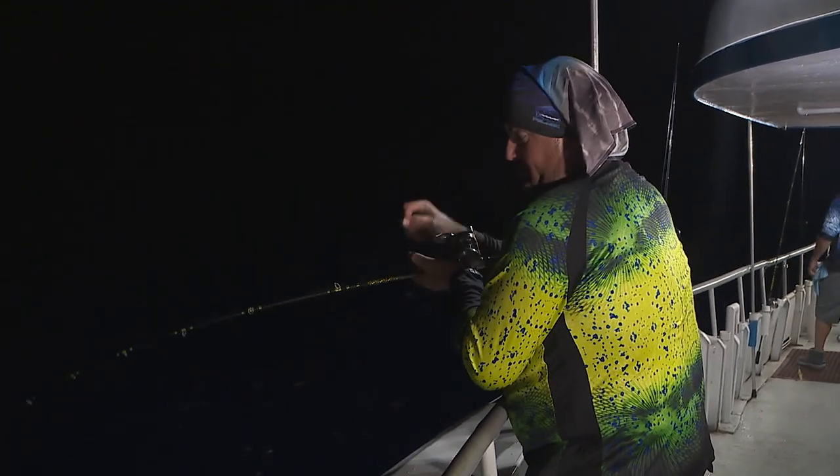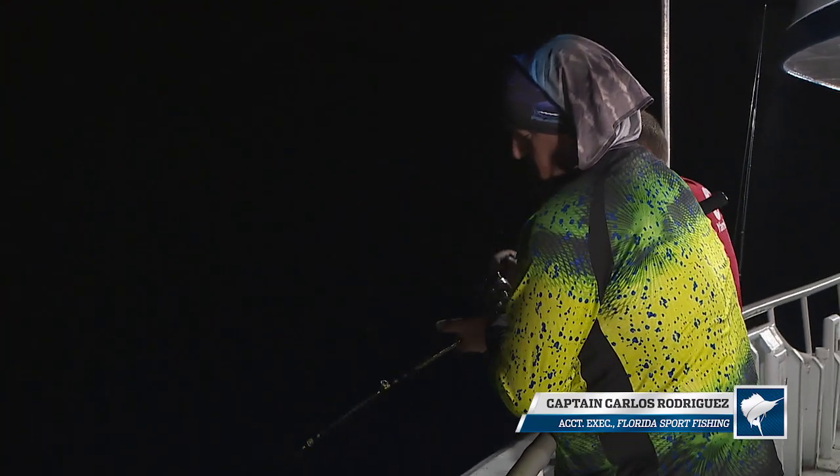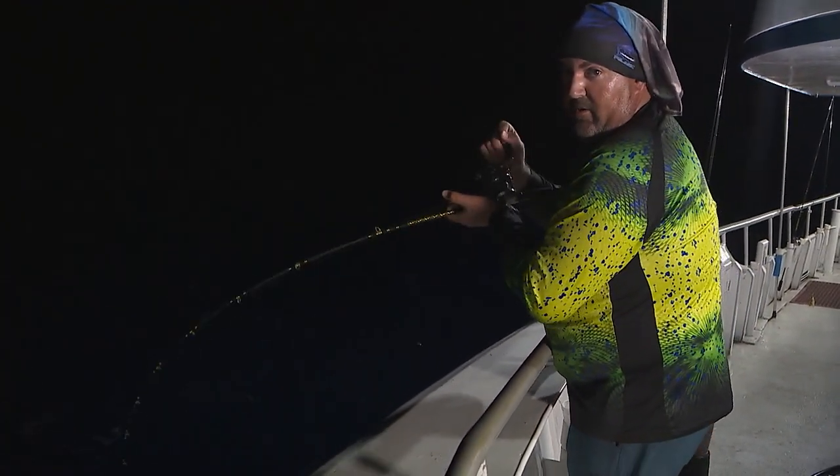Feels like a grouper or snapper, hopefully. Hit it literally on the bottom. I'm gonna reemphasize, I haven't picked up a bait rod the whole trip, okay? Strictly jigs. Me and Mike have just been fishing the metals.